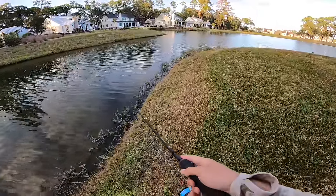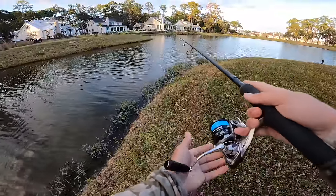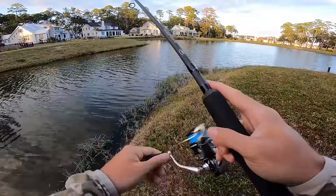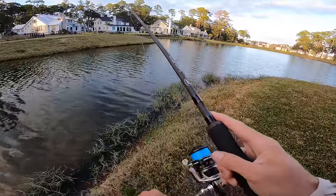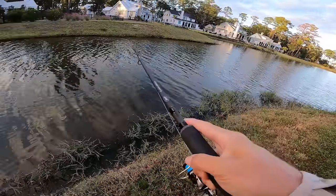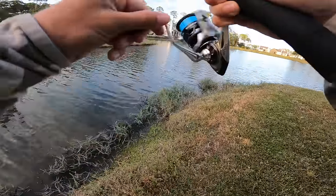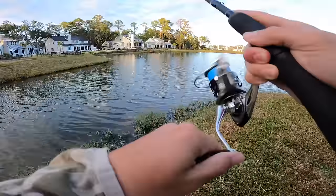Right here, I kind of want to come off on this point because this just opens up here. There should be some fish right here, man. This is a money spot, right here at the mouth. You got this little creek. Oh, you just missed me. That's a different species. It's gotta be, dude. Oh my gosh. What do we got?